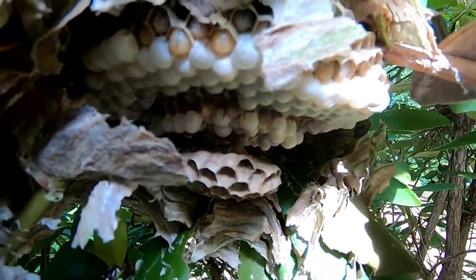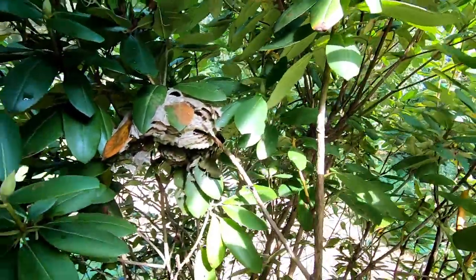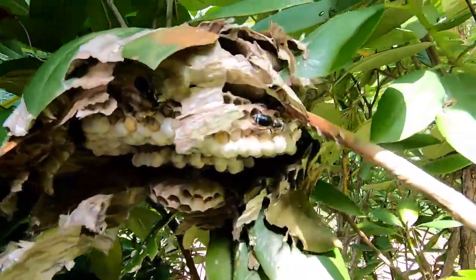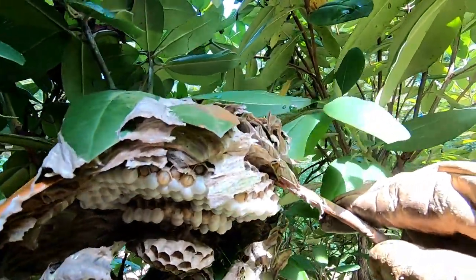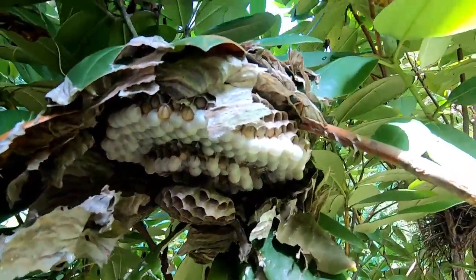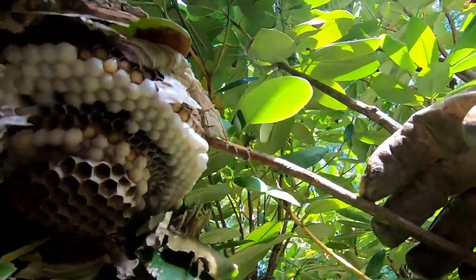See in between the combs there, the queen. She's here, she's probably up top. A lot of pupal caps, and see some larvae in there. Get an underside view. Yeah, pretty cool. Pretty nest.